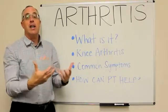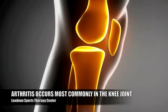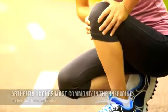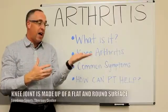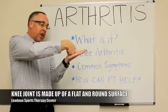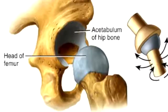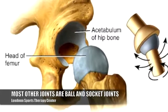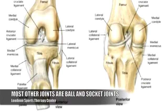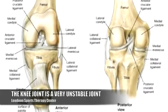So if we were to talk about knee arthritis, the knee joint is the most common joint in the body where you end up with arthritis. You end up with arthritis there for a number of reasons. First and foremost, the knee joint itself is designed in a somewhat poor fashion. It has a flat surface, the bone in your lower leg, and a curved bone, the bone in your upper leg, sitting on top of each other. So you have this flat surface and this curved surface rubbing against each other. Unlike most other joints that are ball and socket joints, where there's actually a socket for it to fit into, the knee joint is a very unstable joint, so there's a lot of potential for slippage and therefore more friction to occur just by nature of the design of the joint.